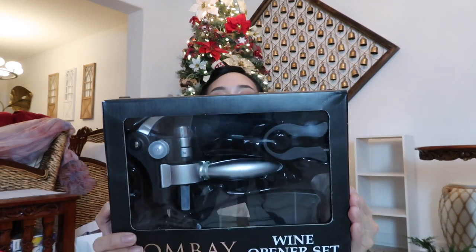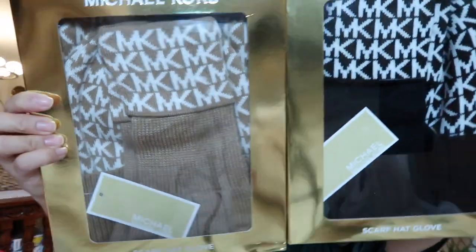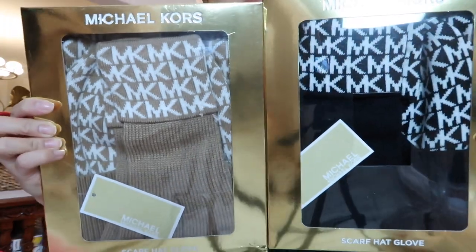This is for our dad. It's a wine opener set because on Thanksgiving, I think he broke his. And we got two of these for more gift giving. It's a Michael Kors scarf, hat, and glove set. This is really pretty. One is in black and one is like in camel or taupe. So this one is for my dad and his wife.